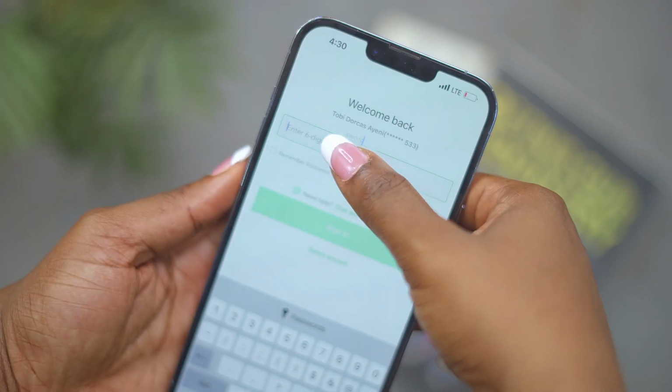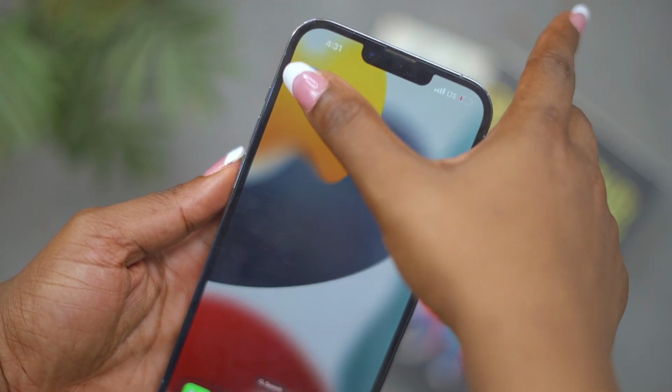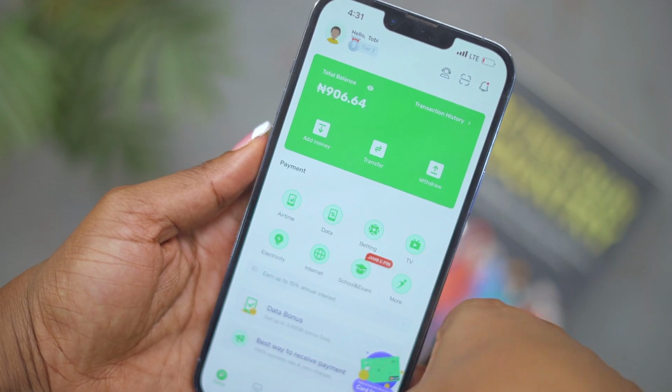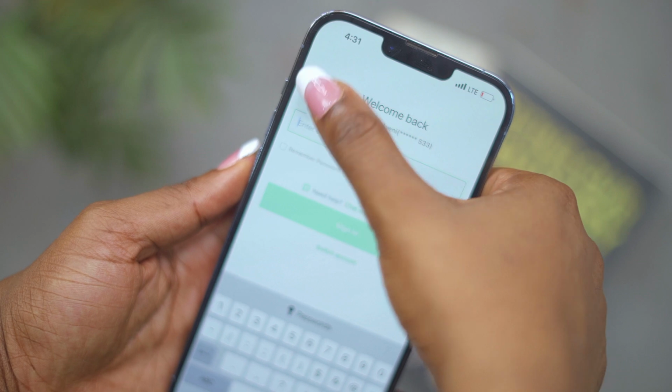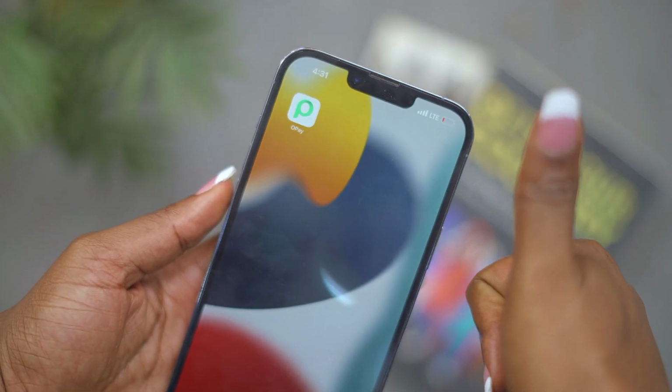And the first test I'm going to be carrying out is the network reliability test, because at this day and age, nobody wants to be stuck with an app that is not opening when you need it to open. Now, during my test with the OPay app, I was able to get 100% network reliability. And by that, I mean every time that I opened my app, it opened. And I tested this for like a 2 weeks period. So in my opinion, I feel that the OPay app is one of the most reliable banking applications that you can have right now.